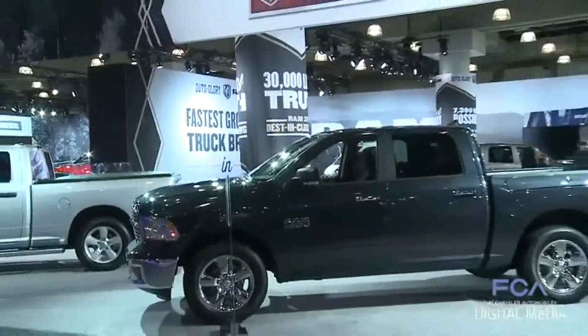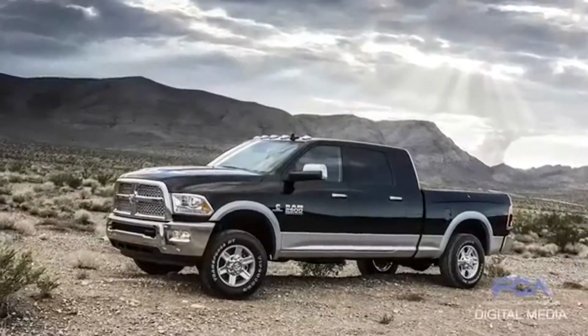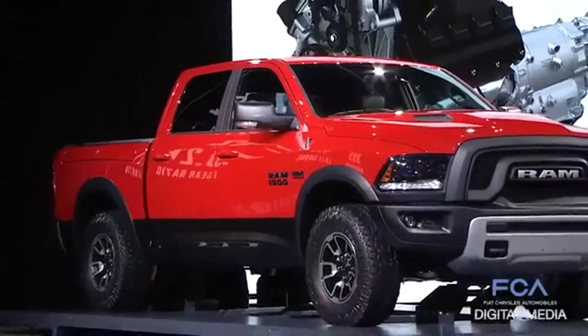It was a busy year for Ram with the introduction of the 1500 EcoDiesel HFE and 2016 Ram 2500 Heavy Duty, along with a new version of the 1500 that's absolutely rebellious. Ladies and gentlemen, we are proud to present the 2015 Ram Rebel, a stand-up performer no matter how you look at it.